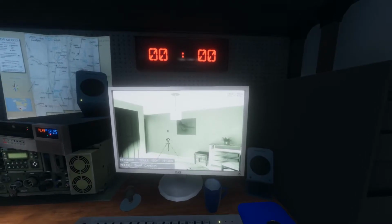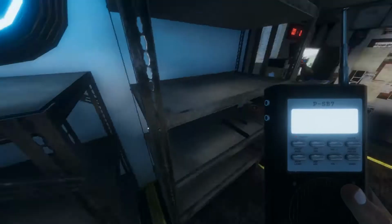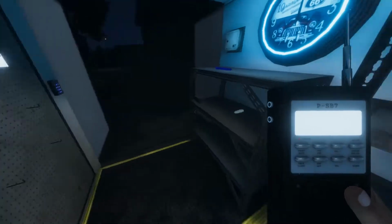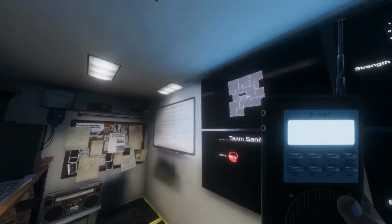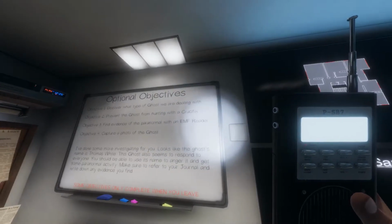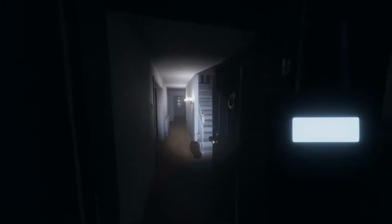Oh, I did it again, I didn't turn that camera on. Ugh, right. I will take the spirit box and the UV light. Have I done any optional objectives? No crucifix, no EMF. Yeah, no EMF at all, which is really weird considering the EMF readers in that room turned on and the lights flickered.